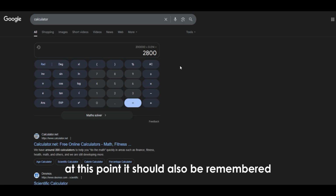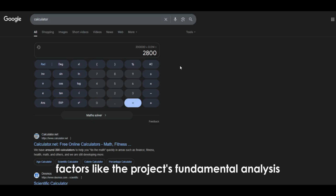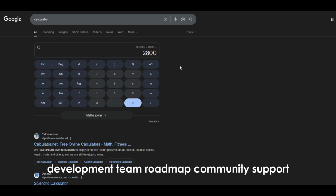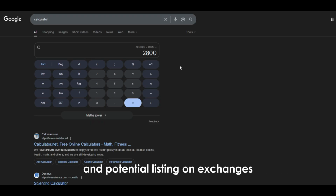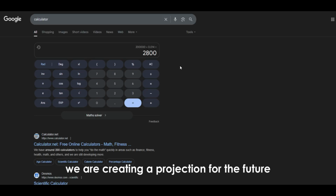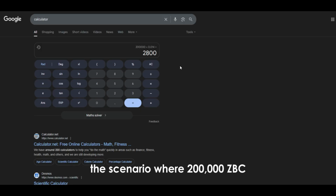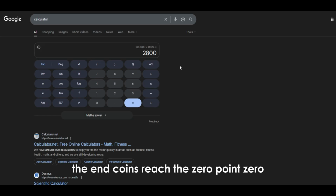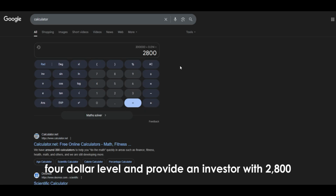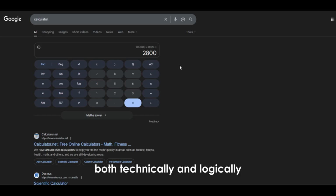At this point, it should also be remembered that an investment strategy should not be limited to technical analysis alone. Factors like the project's fundamental analysis, development team, roadmap, community support, and potential listing on exchanges also increase the realism of this return. However, since we are moving here based solely on price-based technical analysis, we are creating a projection for the future based on the cup and handle pattern and its target price. Within this framework, the scenario where 200,000 Zbcn coins reach the $0.0014 level and provide an investor with $2,800 return appears as a strong scenario both technically and logically.